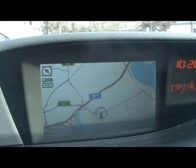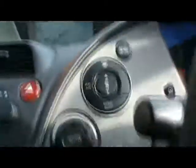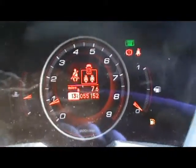Into the front, so we've got a multifunction steering wheel, controls for the cruise control, onboard computer, audio system and telephone system as well. We have full colour satellite navigation, Bluetooth with voice control and radio and CD player as well as dual zone digital climate control. And just in there, you'll be able to see the car's covered 55,000 miles.